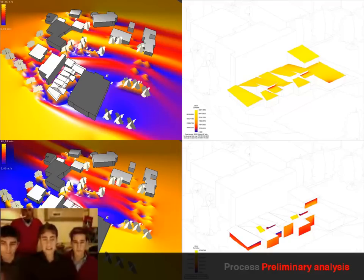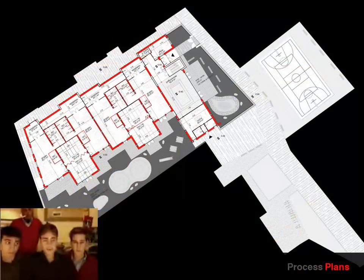So next slide, we brought this design into a more definitive one, in which we, as older students, share our knowledge about structural or technological problems with the young students. And so we can develop this design in all the aspects and all the disciplines.